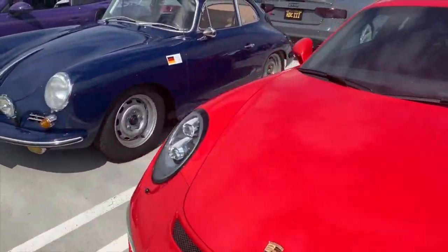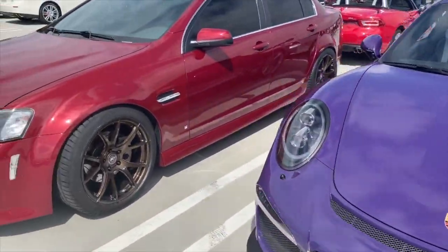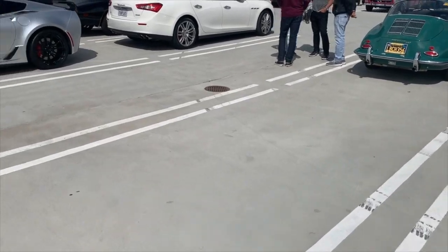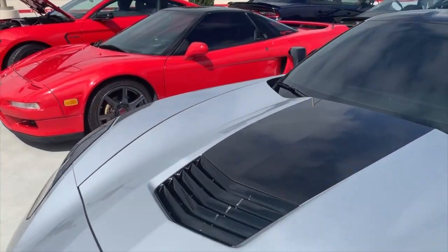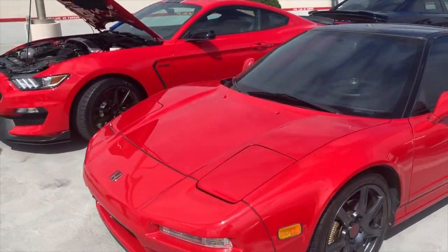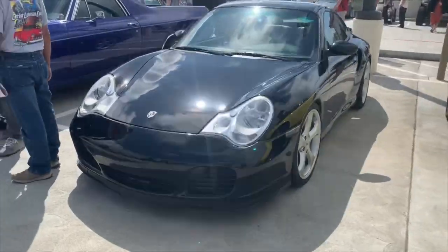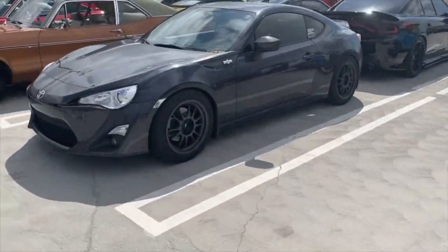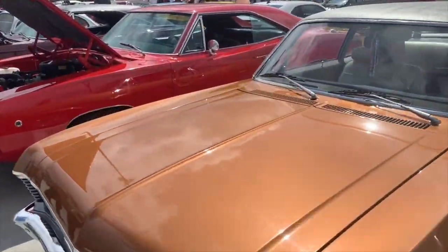Porsche. Another beautiful little Porsche here. Isn't that lovely? Another GT3. And then another Pontiac G8. Making a lot of noise over there. Nice looking hot rod. C7 Corvette. This is another NSX this time with a Honda badge on it, and then Mustang GT350 at the end. A couple of Porsches side by side. El Camino. Little Toyota 86. Great looking Chevy there. That gold, isn't that good?